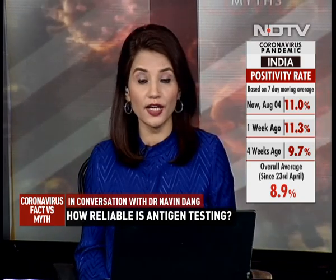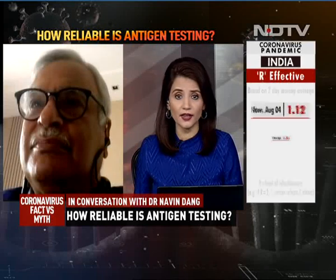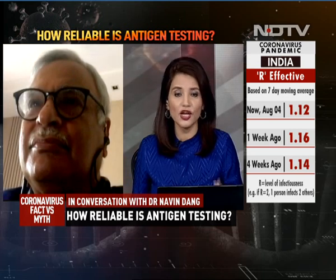All right. So, Doctor, last week a judge of the Delhi High Court had questioned the Delhi government over their relying a lot on the RAT, that's a rapid antigen test, asking if it's not as reliable, given the high numbers of false negatives, why are we using it to such an extent?